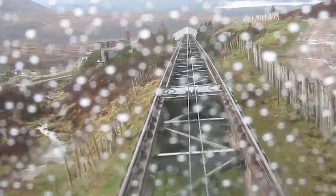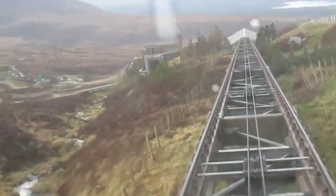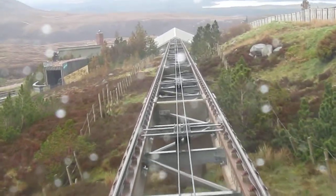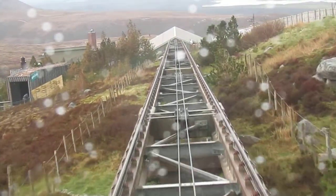As we approach the end of our journey, on the left-hand side looking downhill is the Mountain Garden and Camera Obscura building. The Mountain Garden has been developed to display and demonstrate some of the amazing plant and tree communities which can be found here in the high Cairngorm Mountains.